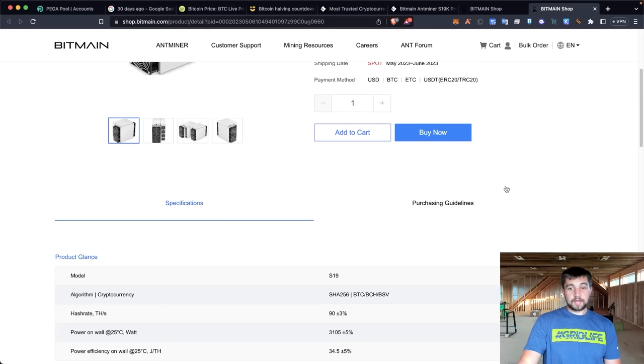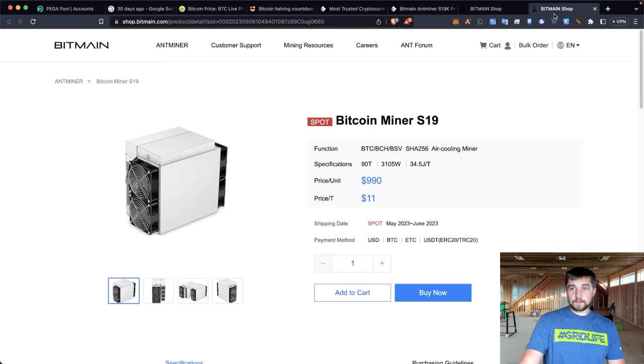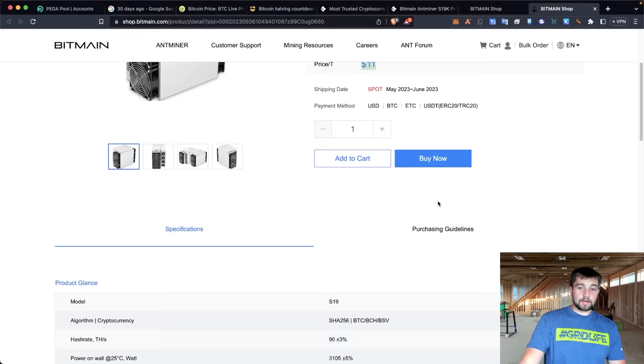So the S19K Pro that I just showed you is gonna have much better efficiency per the power consumption, but dollar per terahash, I mean, this is cheap. This is some of the cheapest stuff we've ever seen. So head over there and check this out, if that's still in stock. As always, things are rapidly changing.